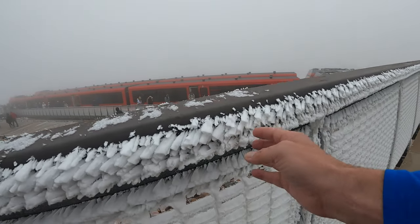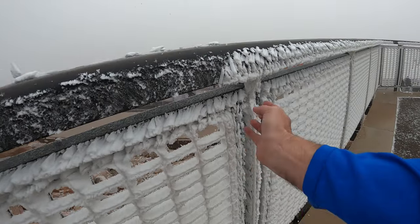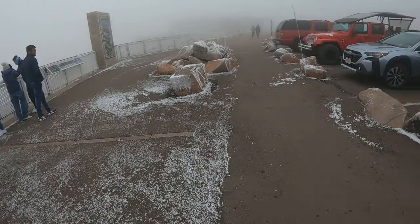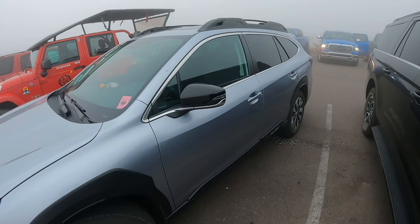And look at this. That's accumulating everywhere. All right, I'm going to quit messing around. I'm going to get on the road. We're in the Outback. I feel safe. Let's do this.